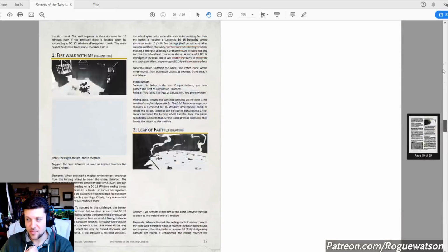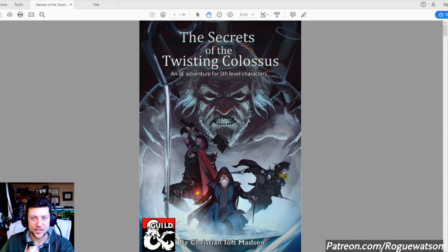Let's go over my pros and cons for the Secrets of the Twisting Colossus. Pro, it has over a dozen intriguing complex trap rooms with helpful maps and visual aids. There's just a lot of really solid content here, and I like the fact that they were all given little black and white photos of, like, almost looks like a screenshot if this were a video game, as well as that really, really helpful map 1 and map 2 that had the side view, as well as all the kind of hex grid maps. Those were absolutely critical.